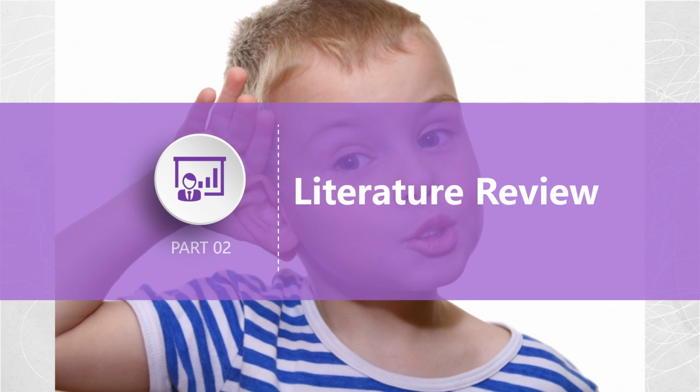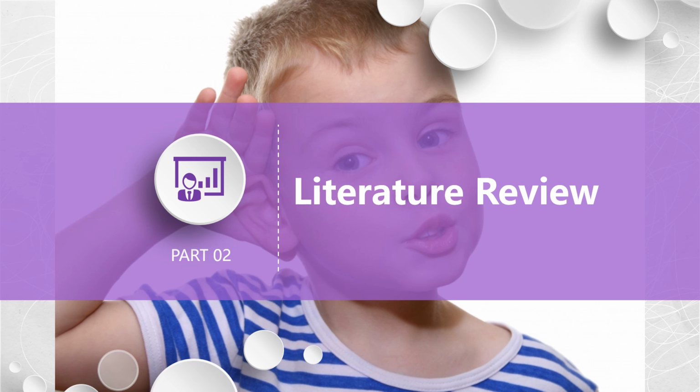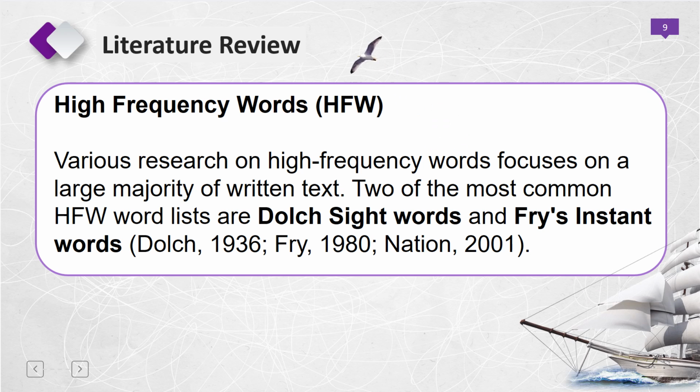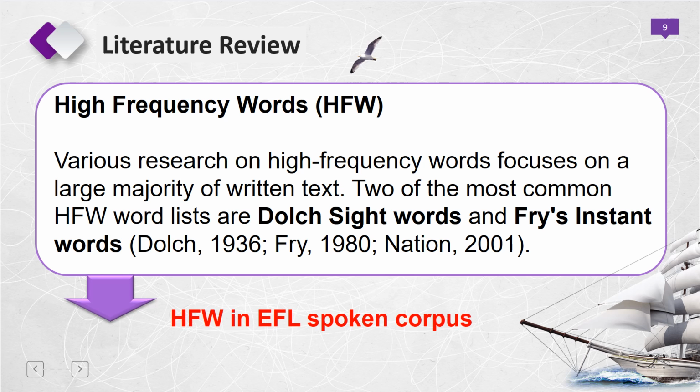Literature review. At first, we mention high-frequency words, and various research on high-frequency words focuses on a large majority of printed text. Two of the most common high-frequency word lists are Dolch sight words and Fry instant words for elementary school. And here, we focus on Dolch sight words.